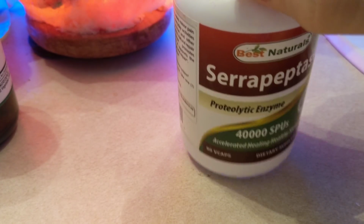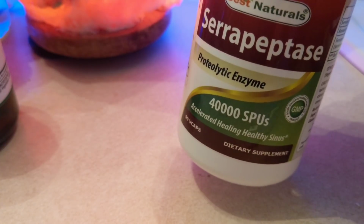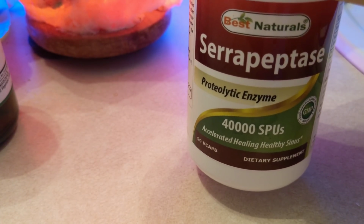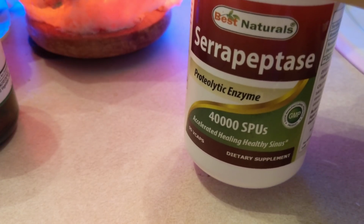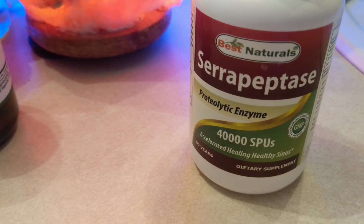But I did really just pound this bottle just because I wanted to see all about it. I wanted to feel, I wanted to know if I'd notice things. And yeah, from what I understand, there's no risk. Okay, I did read on one of the reviews, maybe it was this one or other Serrapeptase products, a woman talked about how she started having a rash after taking Serrapeptase. And that's just your body having a Herxheimer reaction, or a healing reaction.